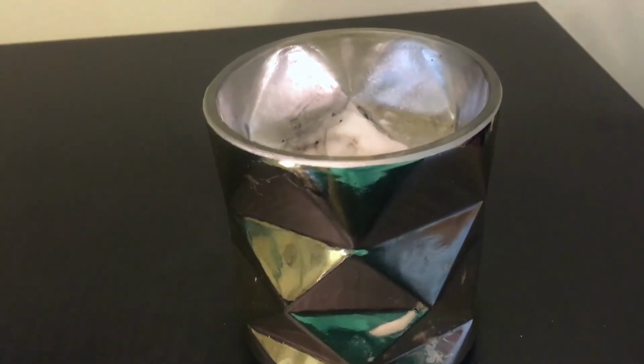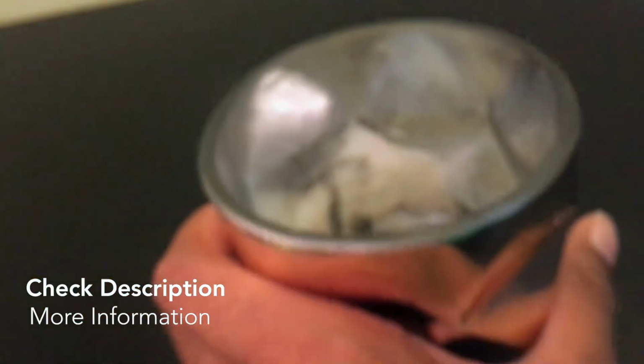the vanilla bean candle, and I just want to show you guys the bottom again. And this is just the Bloom and Prosper Candles brand. Go look them up, they're really good.